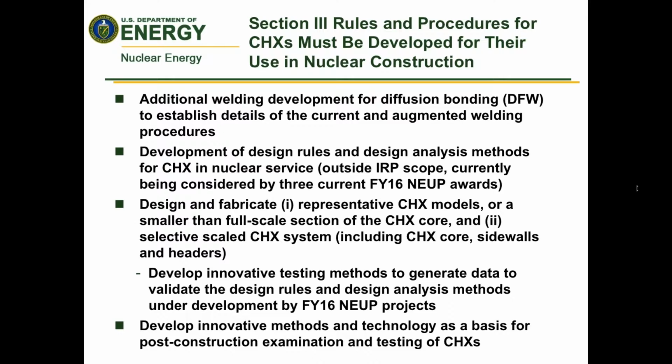We need to have the development of design rules and design analysis methods for compact heat exchangers in nuclear service established. However, I will point out that is outside the scope of this IRP. That is being handled specifically within 3 current NEUP awards, but there will need to be a strong, close collaboration between the results of those 3 projects which are in process, to understand what the results of those things are, because it's going to be required to design and fabricate representative sections of compact heat exchangers and/or subscale models of those things, which can then be used for testing to generate data to validate those design rules and analysis methods that are being generated by those NEUP projects.